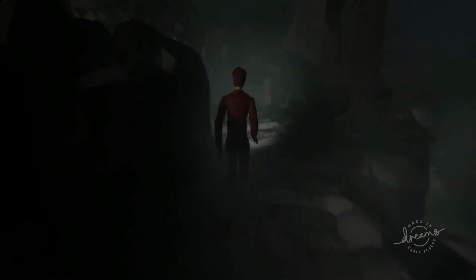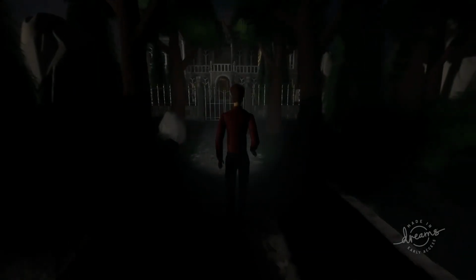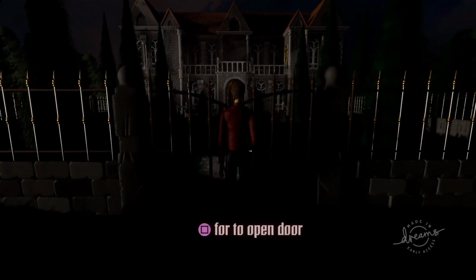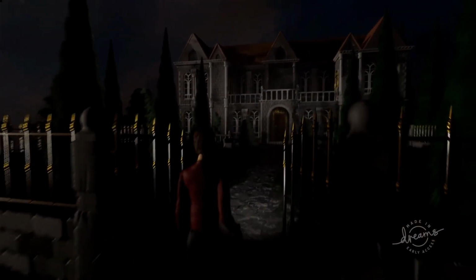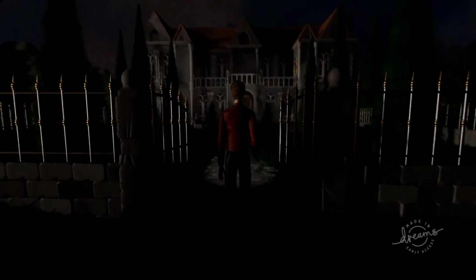People that can do really good landscaping, I envy you. It's not my skill that I have. There we are. Fort open door. I need help. Yeah, you do. But the only building is this spooky house with creaky gates. This is never a good thing, is it? Something horrible is definitely going to happen.